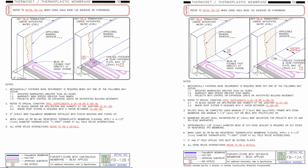Now, over here, what we're showing in this option basically is separate wall flashing. So if you don't run that sheet continuous through the angle change, like what we see right here, we do allow bareback membrane to be used to flash walls on FleeceBACK jobs. So that is what we're seeing right here. I don't know if it actually mentions bareback membrane in this particular detail, but that is allowed.